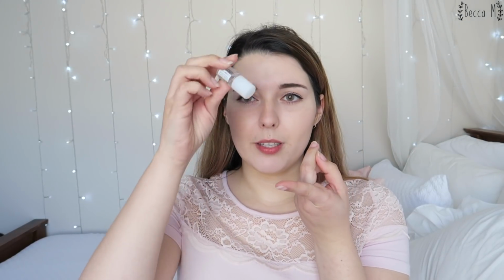So what you do with these is that when you put your contact lens on your finger, before you put it into your eye, you just put a drop inside the contact lens. So it's not going on the outside, you're not putting it into your eye like that. You're putting the drop into the contact lens, which somebody asked me to demonstrate, but I don't have clear contacts, you can't see it. So contact lens on the finger, drop into the contact lens, put the contact lens on your eye, that's it.